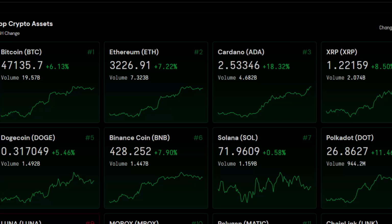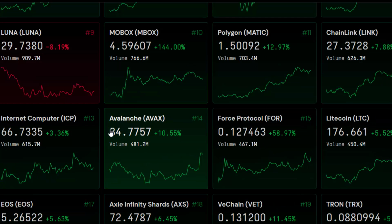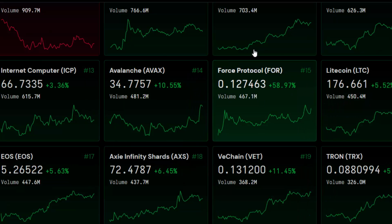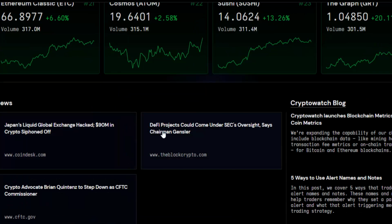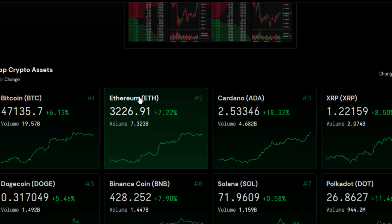The market is greener than ever, with ADA hitting all-time highs, XRP with over 8% gains, and everything in general has crossed almost a 1% gain. Even Solana is up 58 cents, or 58%. You've got Binance at 7.9 and even Dogecoin at 5.46%. So everything has basically gone green. You guys can see 50% gains today on some coins, 20%, but overall a fantastically green market that we should all appreciate.